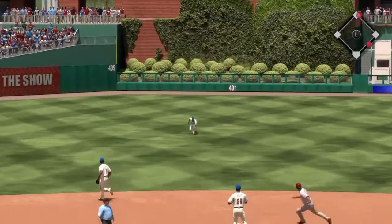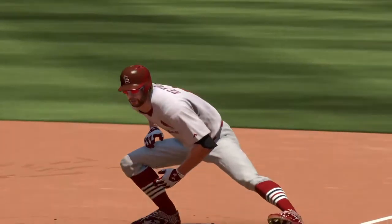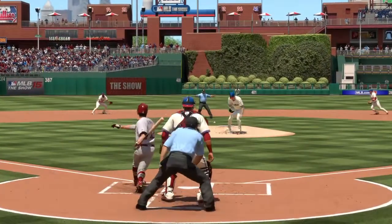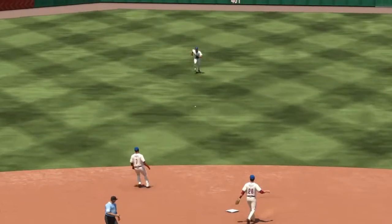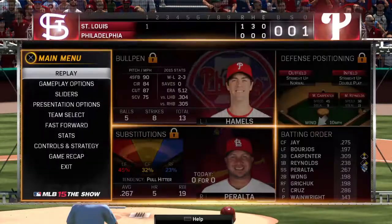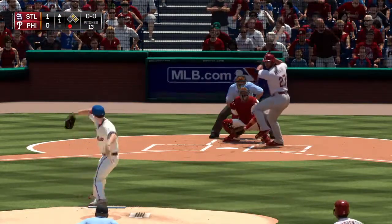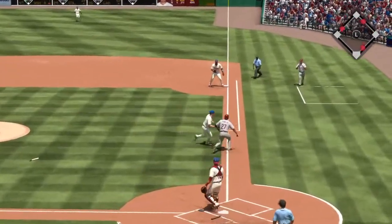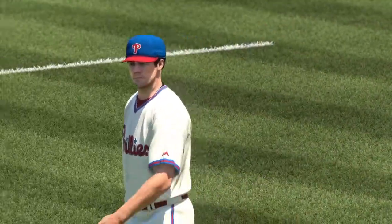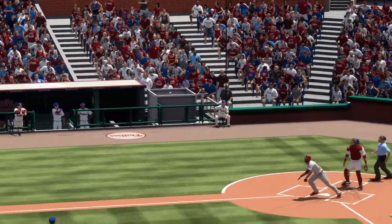Back through the middle, another hit. Reynolds this time has a hit. So Carpenter at second, Reynolds at first. Johnny Peralta comes up. A shortstop. Oh, that's a tough one. Hamels tags out Peralta. Probably moves up to third. Reynolds at second base.